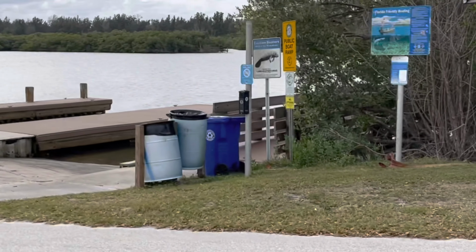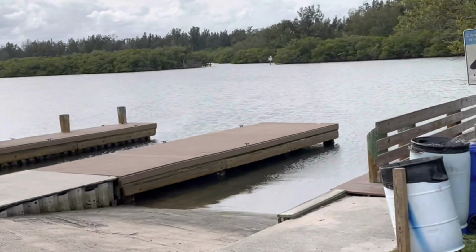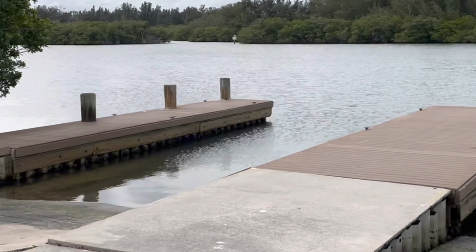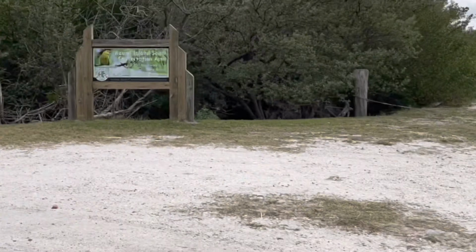Boat launch area, and there's a warning about being careful with manatees. We try to keep the manatees alive. A lot of them die getting hit by boats, so you'll see a lot of signs about the manatees. The manatees come here when the weather is cold, so beware of that.